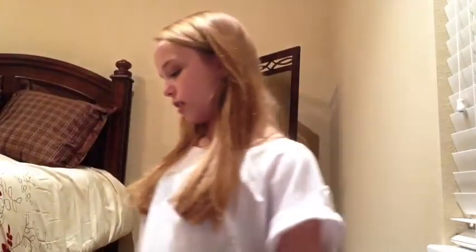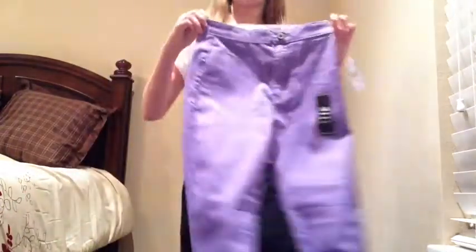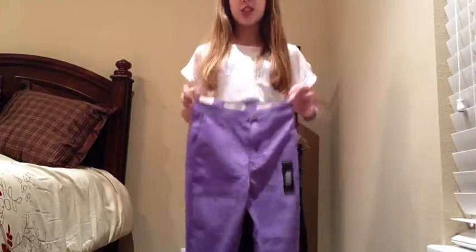Okay, and then from Pacsun, I got three things. I got these purple high-waisted jeans, which are really cute. It's kind of the color of the year. I have these jeans already in black and light blue, but I thought they would be cute in purple too.